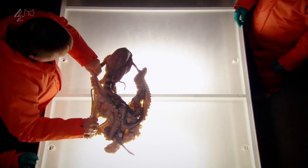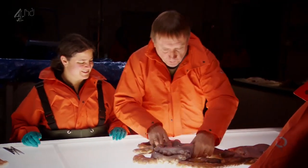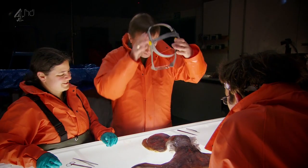Well, this is what interests me more. I've been standing around looking like a spare part while we're doing the squid stuff. And these are the animals that I'm more familiar with. Well, if you're going to make me look at the brain, I'm going to have to put some goggles on.